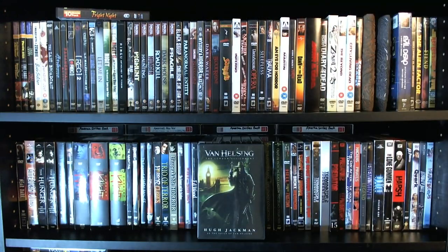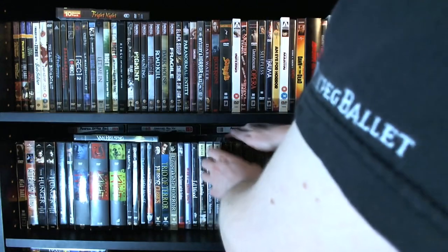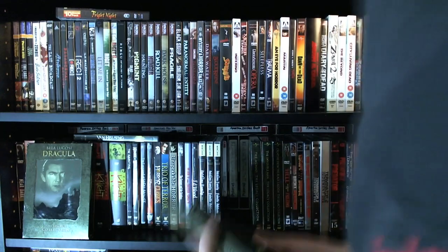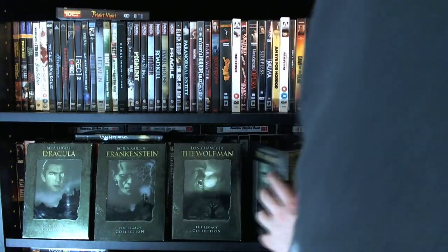We got Van Helsing, The London Assignment, which is the animated short featuring the voice of Hugh Jackman, which leads into the Van Helsing movie. And the Van Helsing movie was, of course, a huge, loving tribute to the Universal Monsters classics, which I have basically all of them.